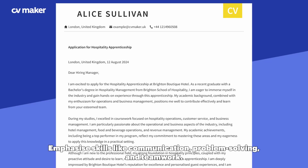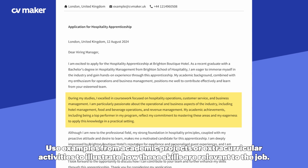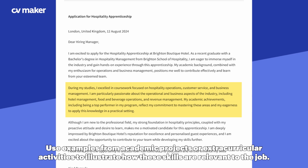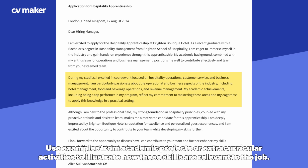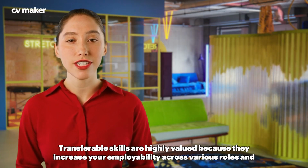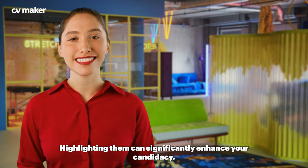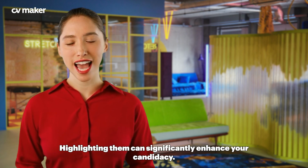Emphasize skills like communication, problem solving, and teamwork. Use examples from academic projects or extracurricular activities to illustrate how these skills are relevant to the job. Transferable skills are highly valued because they increase your employability across various roles and industries. Highlighting them can significantly enhance your candidacy.